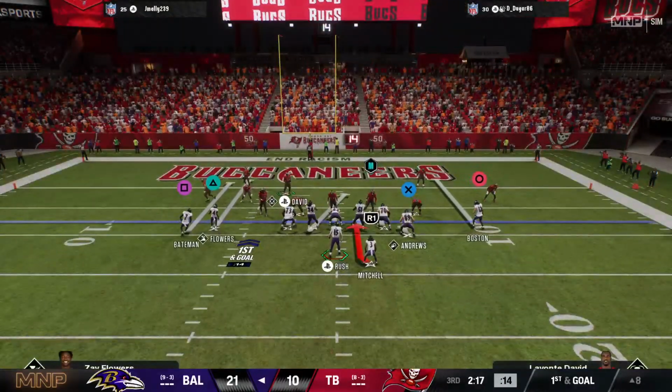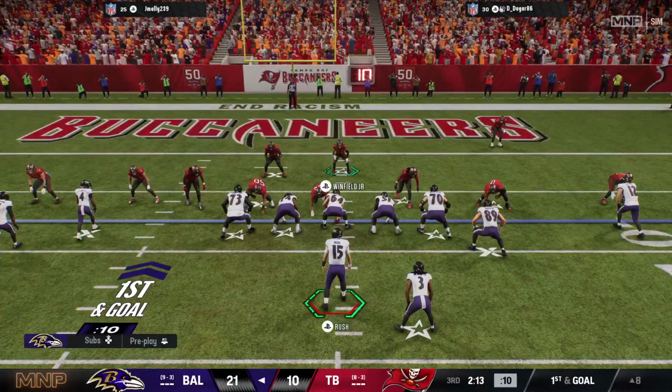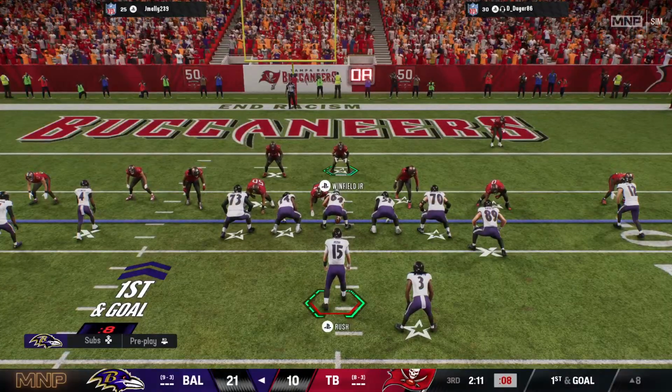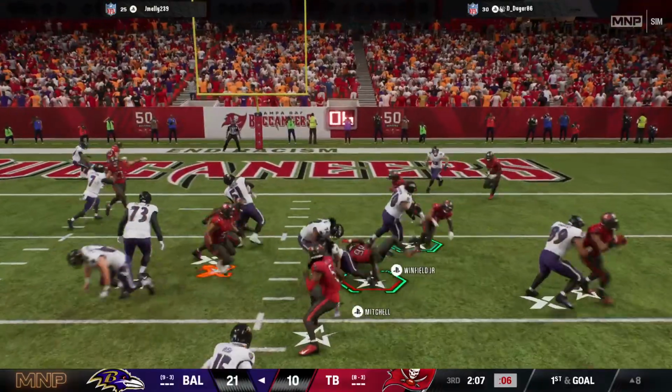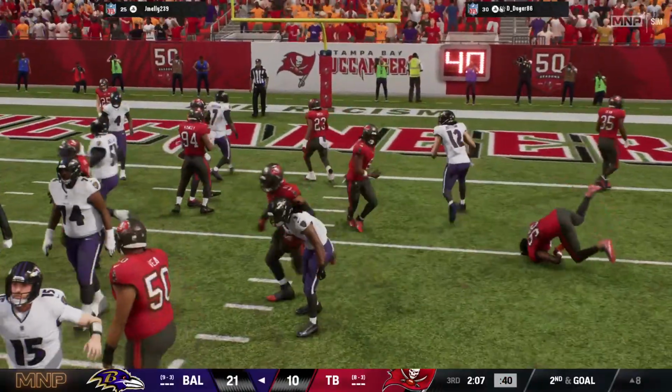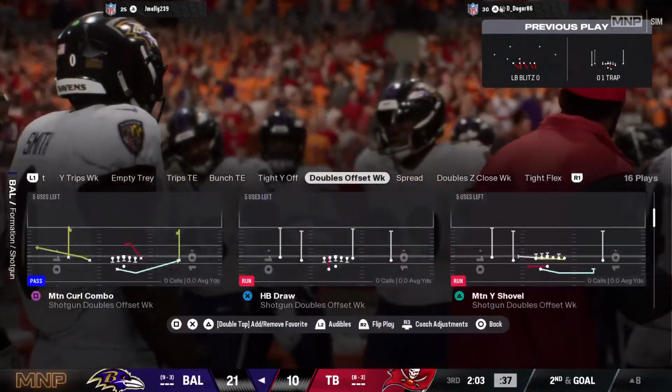Breaking the huddle, here's 1st and goal. 19 Tiger! 19 Tiger! 18 Cardinal! 18 Cardinal! Mitchell takes it straight ahead. Well, so much for finishing things on the ground, Tom. He is stopped at the line. They're going to have to regroup now on 2nd and goal.